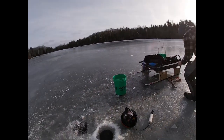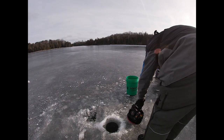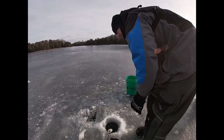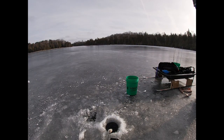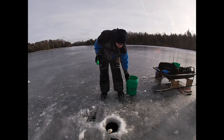I don't know if I mentioned in the last little clip, you said you can keep three, but it's anything over eight, and I don't think we want to keep like 8 inches. We're gonna try to keep fish with some decent meat on them.